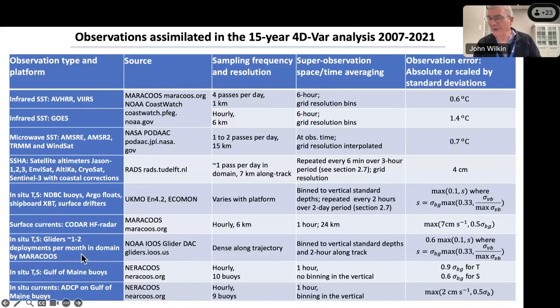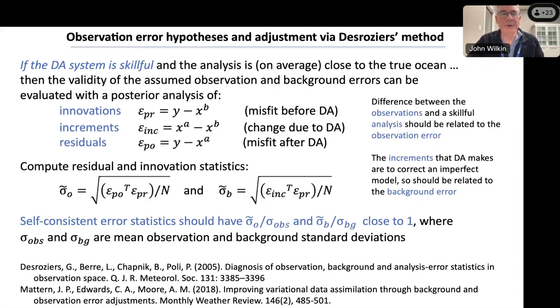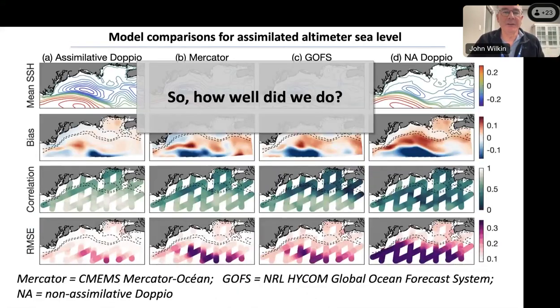We've got gliders in the water. There's usually 1 or 2 in the water every month these days. And buoys in the Gulf of Maine and the previous OOI observations in the Pioneer Array in the Mid-Atlantic Bight. Details there about the error models we use. I won't go into that. We have a methodical procedure for evaluating our observation and background error models that involve these Desroziers statistics. I won't dwell on that either, but we do this posterior analysis to make sure our observation model is good.